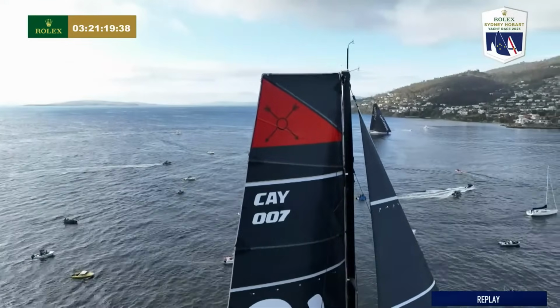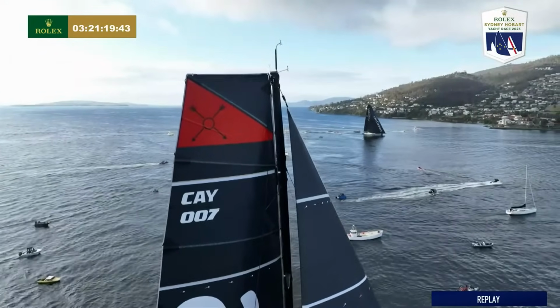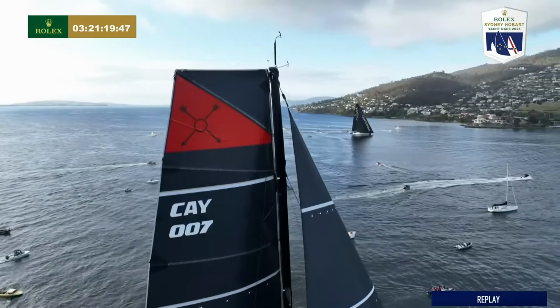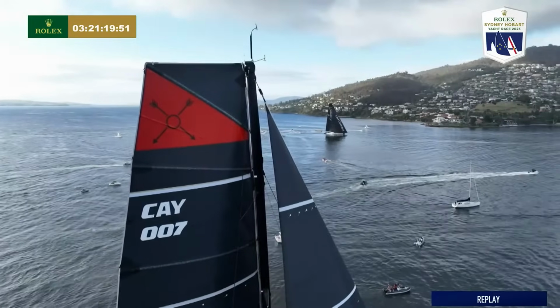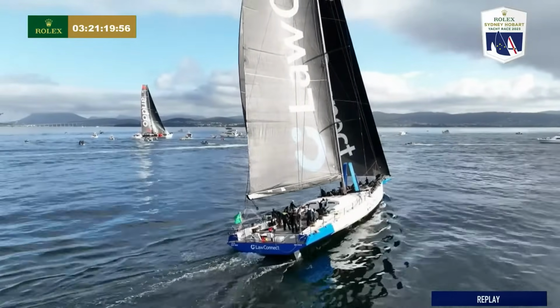Oh, look at this. This is amazing. As you say, Gordon, this is unbelievable. Look at Law Connect. There's a puff of breeze coming to her. Wow. Law Connect is sneaking along the shore there. This is not over by a long shot.